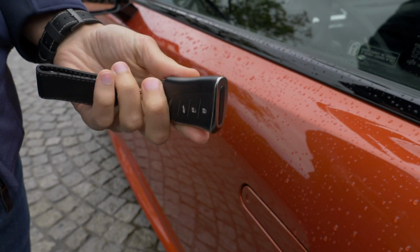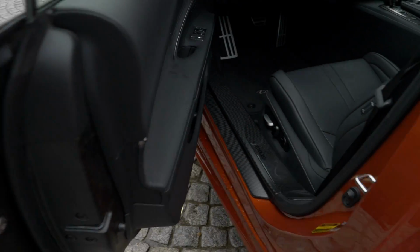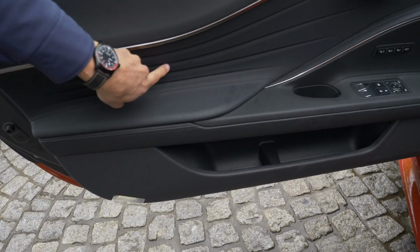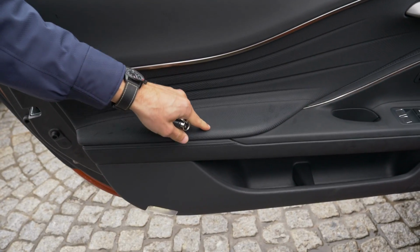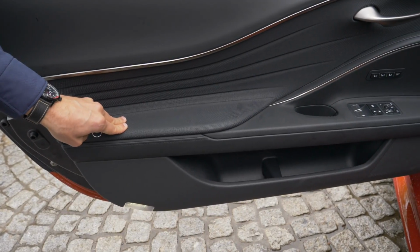Same key here for the convertible. You can see it, of course, with a different color. And also door handles are the same. Here also with a dark interior, but we'll soon show you also a bright interior. Then in this case, here also with a different surface on the inside. So this is here also like a soft touch area, but it would be nicer in microfiber, definitely.